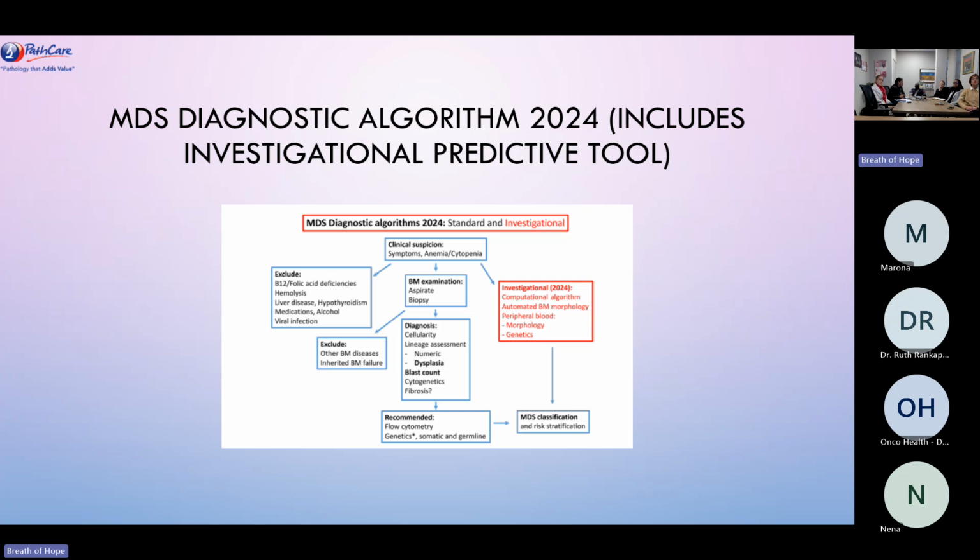Now, the investigational tool that they're trying to bring up is basically a computational algorithm that is automated without requirement of a bone marrow, using peripheral blood morphology and genetics performed in the peripheral blood. It can then predict, based on age, sex, and all the different criteria, whether they will develop MDS. So that's the new thinking, the new investigations going forward. That is nowhere near where we are in South Africa, and we must still do a traditional bone marrow examination to make the diagnosis and manage the patient.